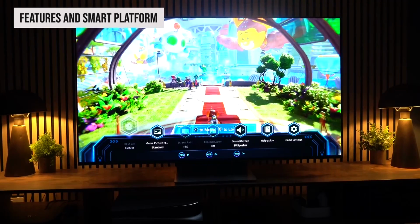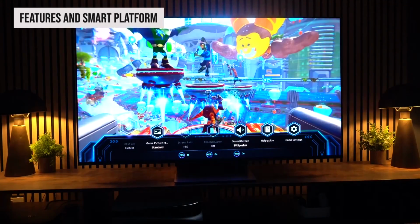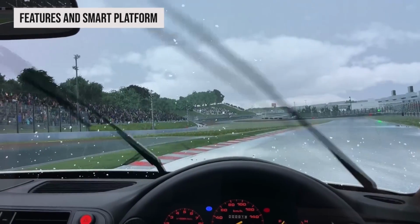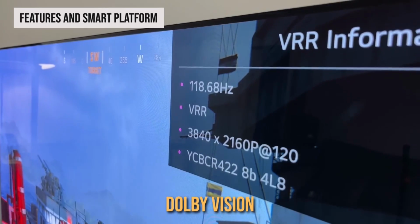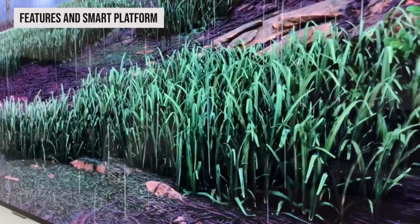Here's where it gets interesting. The Gaming Hub lets you stream video games right to your TV. No console required. All in all, although these TVs are neck and neck in the gaming department, the G2 might do a better job enticing picture purists and film buffs, as it supports Dolby Vision, a popular proprietary version of HDR whose compatible titles can be found on Blu-ray and streaming platforms like Netflix.